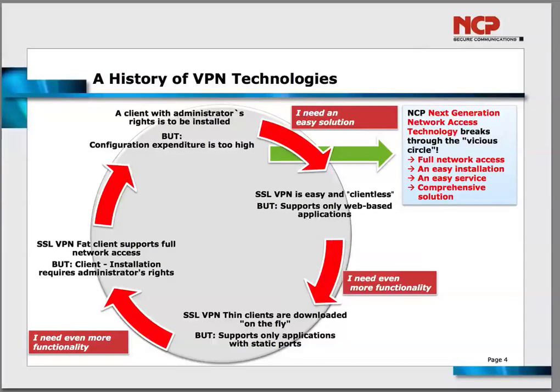Next slide, I'd like to talk a little bit about a brief historic overview of VPN technologies. I think it is fair to state that the most prevalent VPN technologies in use today are probably IPsec and SSL. Of course, IPsec is sort of the incumbent VPN technology, right? And it has long been criticized for some shortcomings and flaws. Probably the major one that people are always citing is that this IPsec VPN client must be installed on the access device, and typically requires administrative privileges to be installed and operational. And so the assessment from users was that, well, with IPsec, the configuration expenditure is probably a little bit too high. So users eventually wanted an easy solution, right?